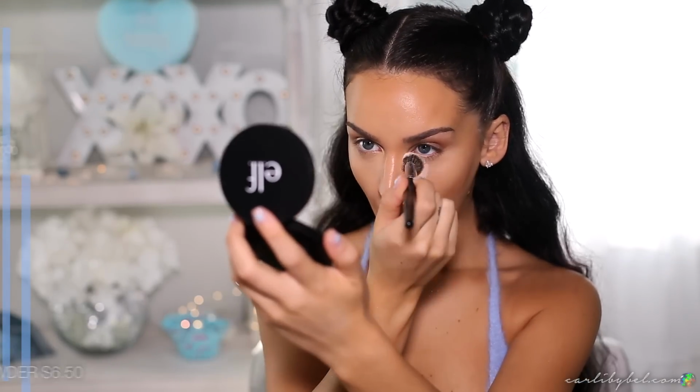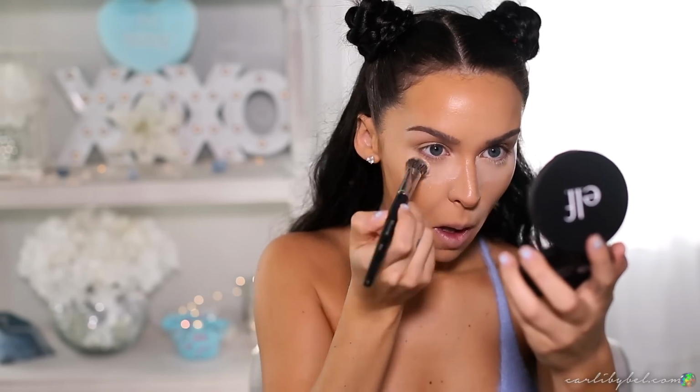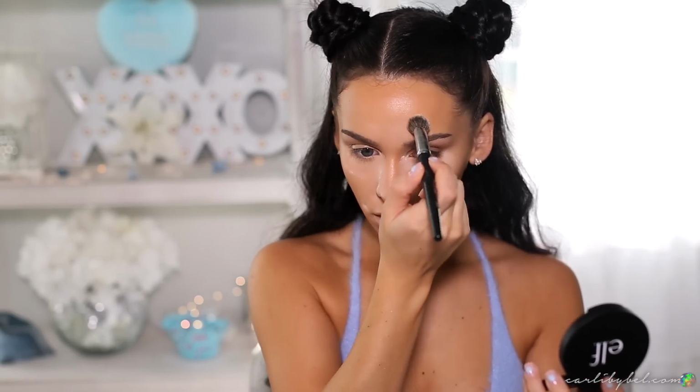For powder, I'm using the AIRSPUN powder, and I'm just first blending out the under eye creases, and I'm applying this with a brush under my eyes, on the sides of my nose, also where my smile lines are, and then I'm applying a little bit above my brows as well. I like to apply this wherever it gets super shiny, and I'm just going to let it sit for a little bit while I do the powder contour or the bronzer.